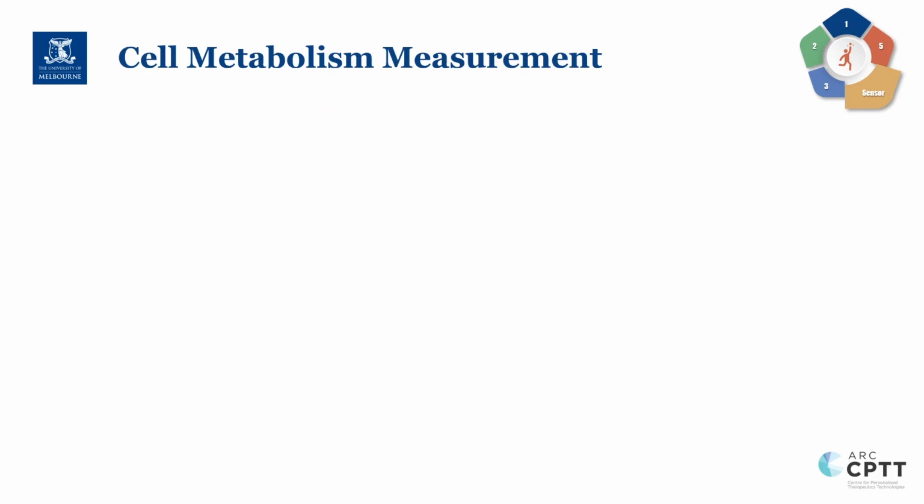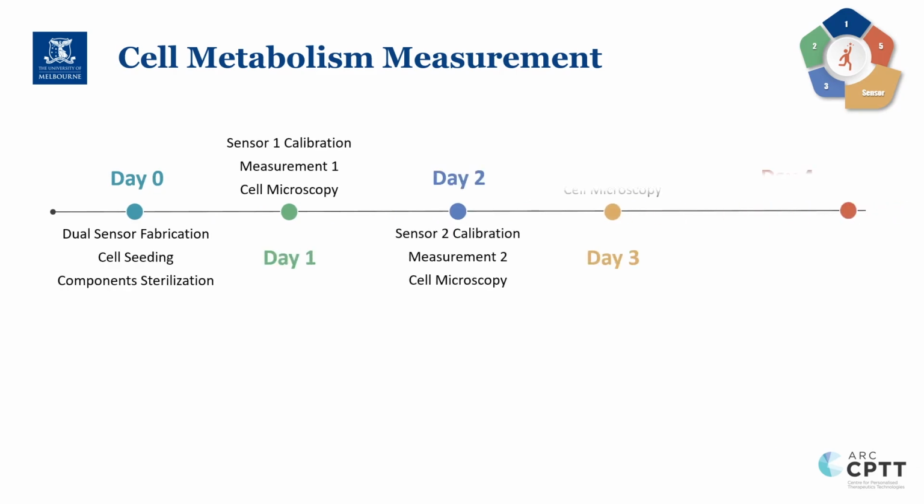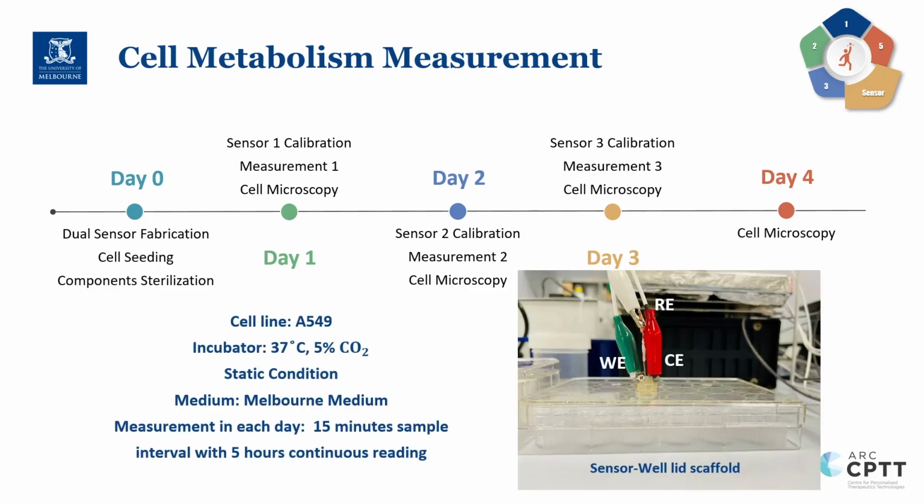And next, to validate our sensor, we start the cell metabolism measurement. We perform a 3-day measurement, and on day 0, we start the sensor fabrication and the cell seeding to ensure full confluency, and the component sterilization to ensure there's no contamination. The cell line we use is A549 in an incubator under static conditions with Melbourne medium.